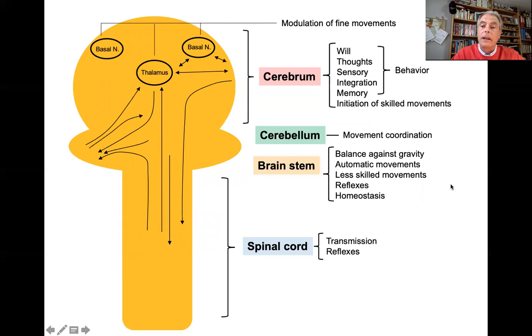So here you have a summary of the parts of the central nervous system. The central nervous system is formed by a cerebrum, a cerebellum, a brainstem, and a spinal cord. And each part has its own function. The cerebrum participates in will, thoughts, sensory integration of sensations, and memory. All this takes part in behavior. And also the cerebrum participates in the initiation of skilled movements.